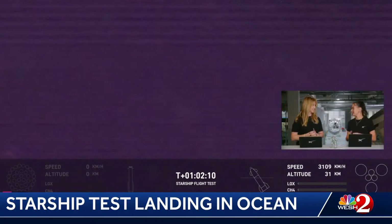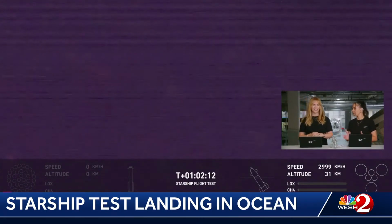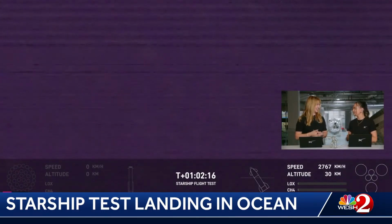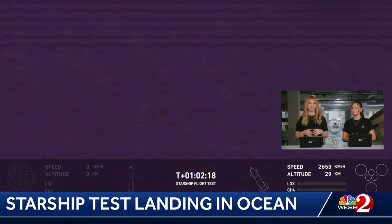splashdown in the water. It's probably going to feel a little bit harder on the top of the surface of the water, but it'll look pretty gentle. And like we said earlier, we hope to have some more views, even of that phase of the flight. So fingers crossed that we can bring those to you. We are hoping to splash down softer than we did last time on Flight 4.